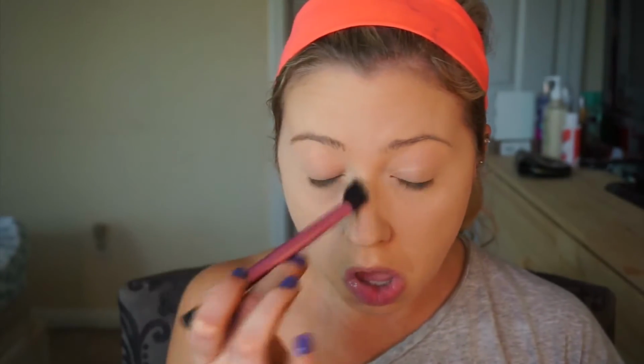It just looks so flawless after you bake your face. Oh, I love it. Sometimes I look at that. Do you see any dark circles right now? No, you don't. Because the power of concealer and baking will give you life.